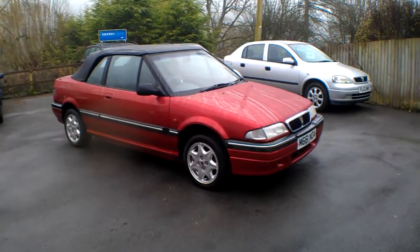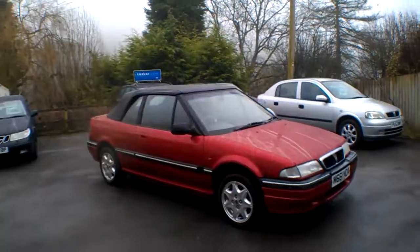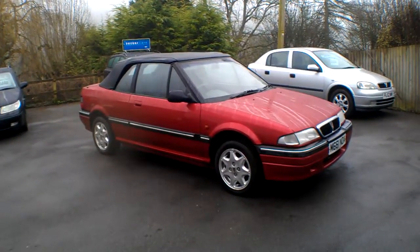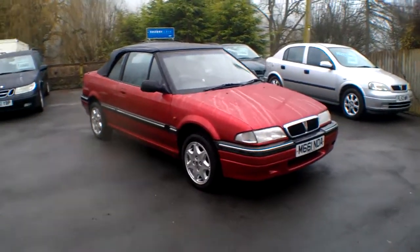Hello and welcome to the video for this Rover. This is a 214, this one. It's got the little 1396cc 16 valve K series motor in it. It's a main dealer part exchange that I picked up, and what could it be? Could it be a future classic?